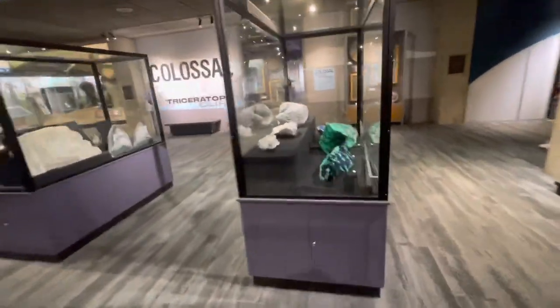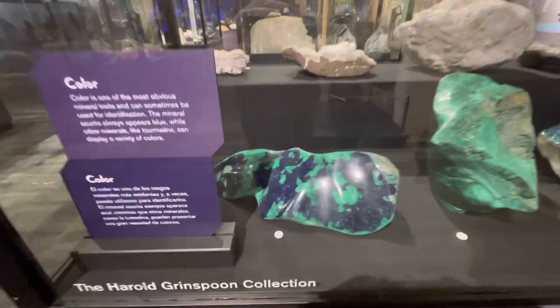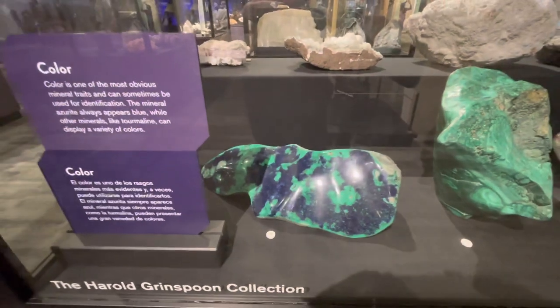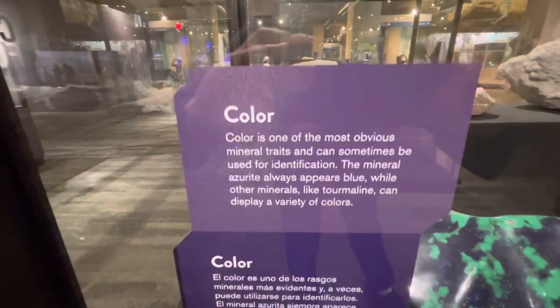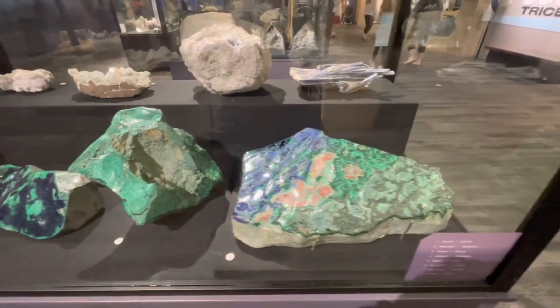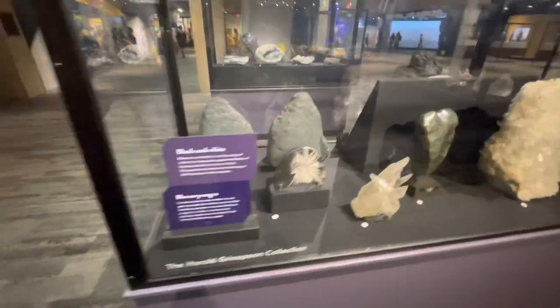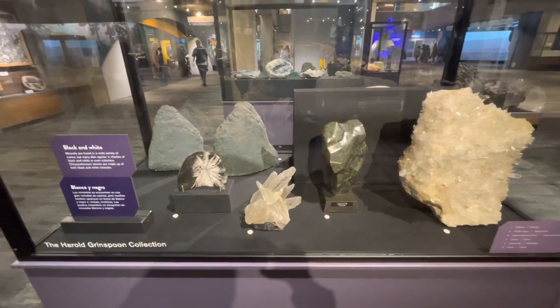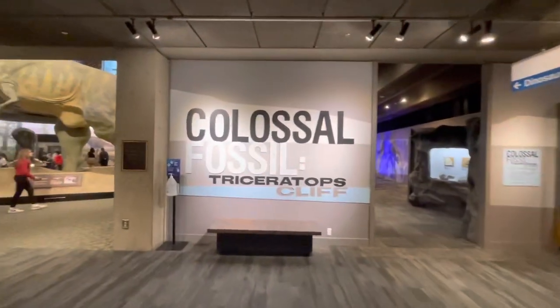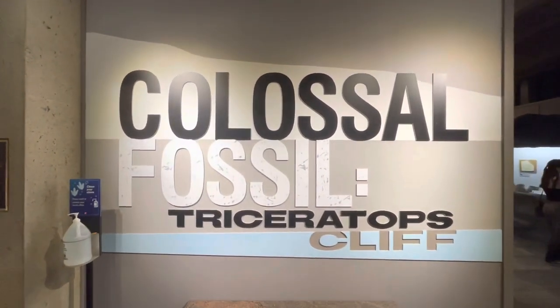Look at this. We have color. Oh wow, look at this. This is a really good color rock. Again, pause if you want to read. Here we have black and white. And this right here is the colossal fossil Triceratops cliff.